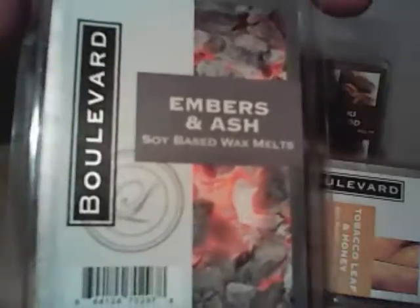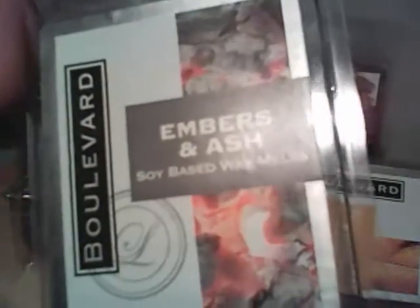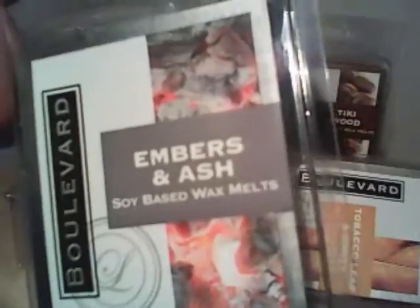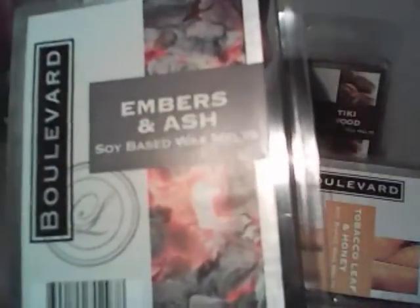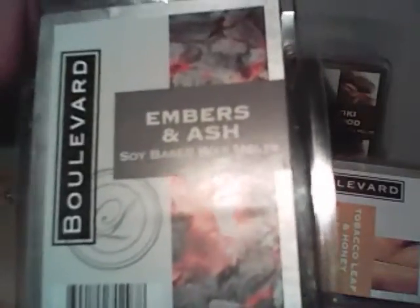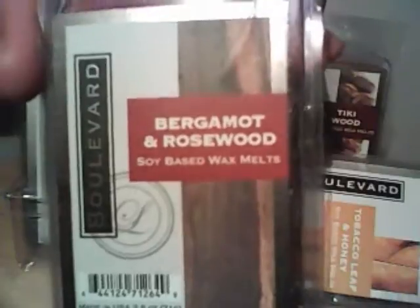So this one smells very smoky, extremely smoky, but you can also smell the spices in there. It's got a very spicy scent. Tiny bit of spicy woods, but it really is more about the embers and the ash. It smells just smoky, literally. I do like it, though, because it's not just like a hickory smoke. It's not just straight up something that would get annoying. It doesn't smell like bacon, you know what I mean? It's a nice, spicy, smoky scent. Very nice.